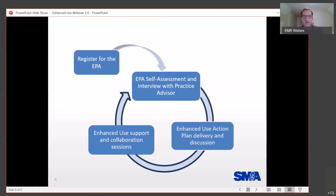So we have a registration phase, basically, where you either express interest to your practice advisor, or you reach out to the EMR general email address, or you contact our team, essentially, and let them know that you're interested. We'll register you for the EMR progress assessment. Once you're registered, we'll get you signed up for the progress assessment. We'll give you access to the online portal where you'll do the self-assessment, and as part of that, you'll do an interview with your practice advisor.